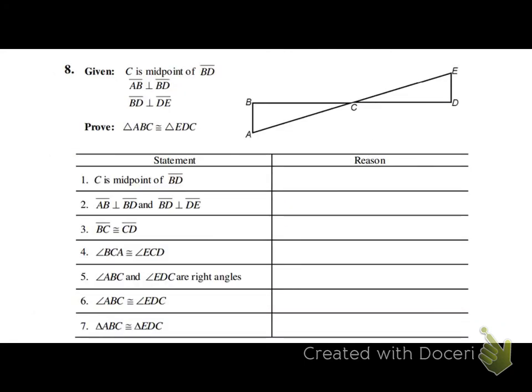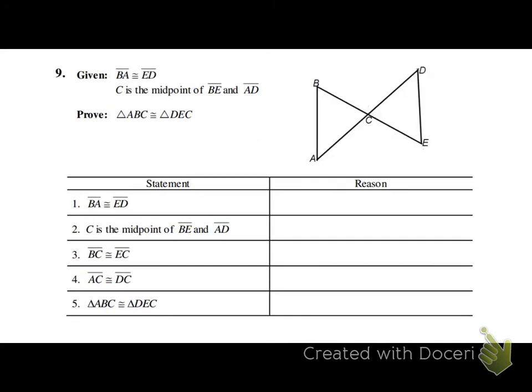We're going to skip this one, so go ahead and put an X over it. It's a little more complicated than what we'll see. We're going to move to number 9. Number 9.